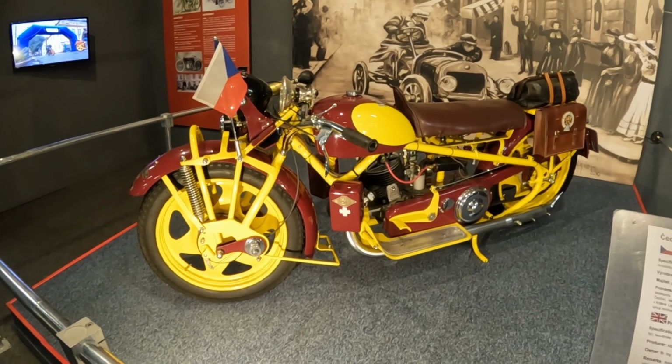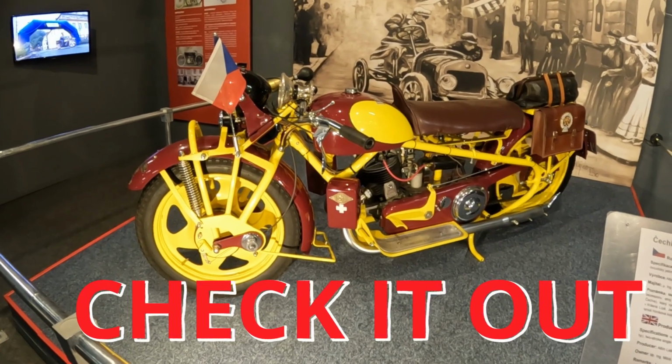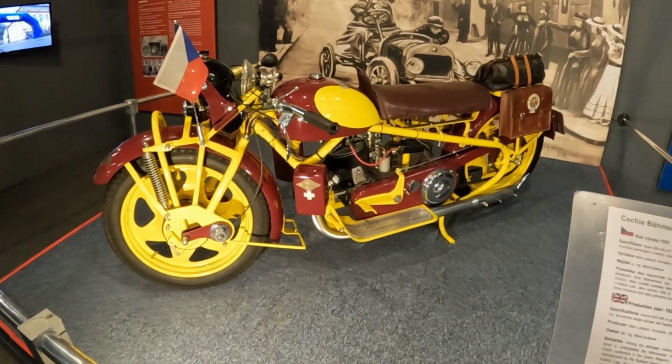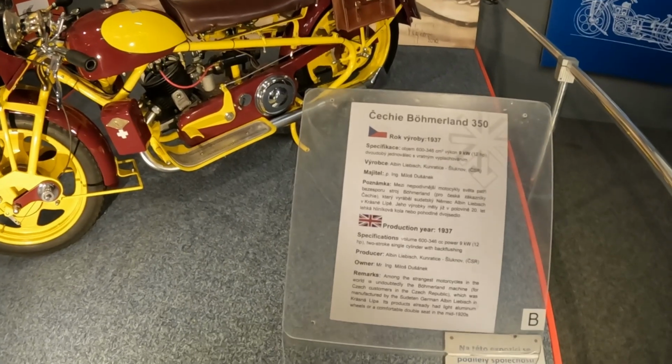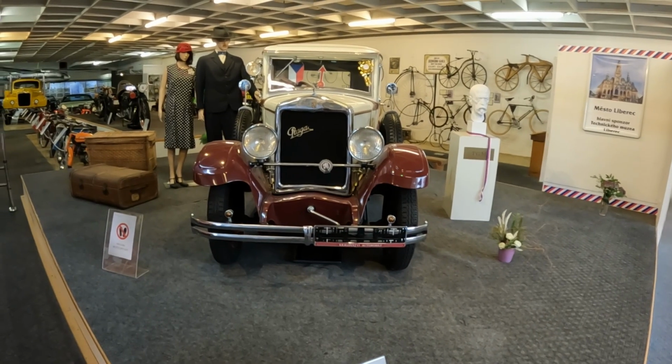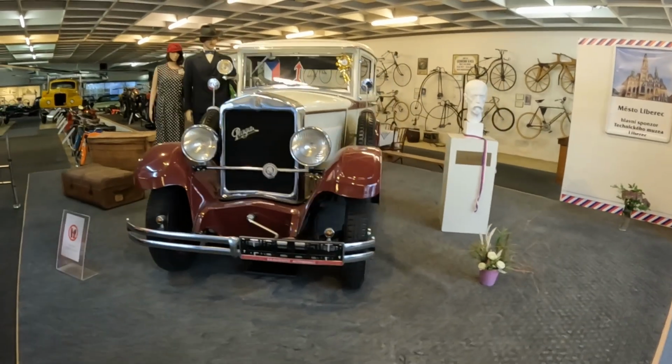There we go. And here is another Burkmann, like we saw at the Barber Museum. This is a different model that doesn't have a sidecar. And here's a little write-up about it. And here is a historical auto.